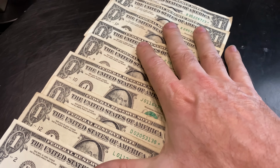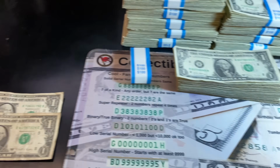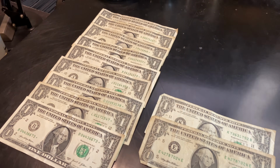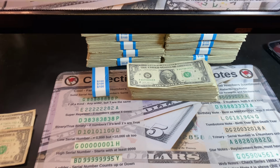We still need to plug in the star notes now to see if we have any rare ones. Let me do that. I'll bring you guys back in and let you know how we did overall and give you some final thoughts on this 10 strap hunt.